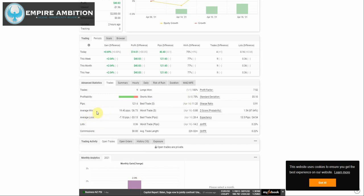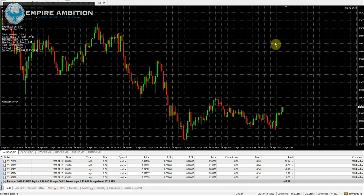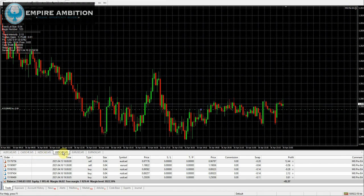Look at that. Average win is $6.73. Average loss is about half that at $3.13. Best trade pip-wise was 28 pips. Worst trade, 14. Trade length, 22 hours on average. All right, so yeah, everything is looking really good just based on what I'm seeing. Let's go ahead and jump into the VPS here. You can see MG Pro EA, and we are on, I believe, 5 currency pairs.